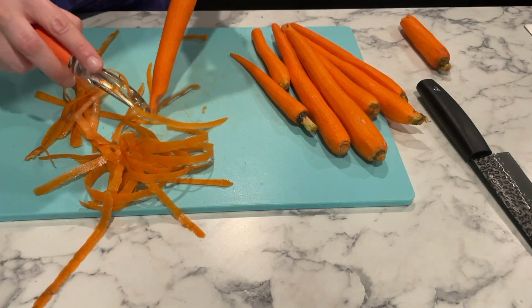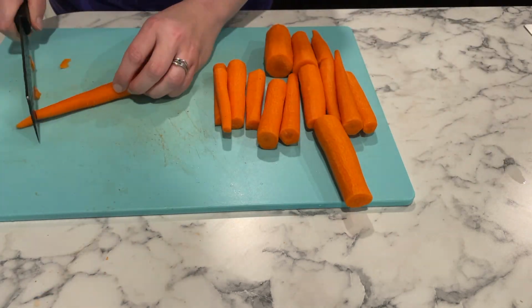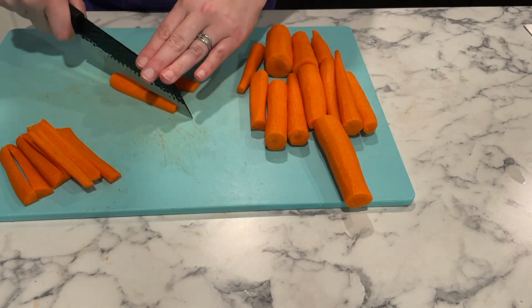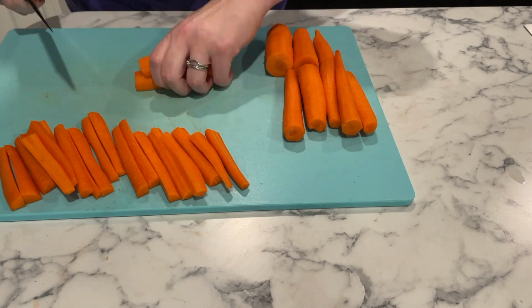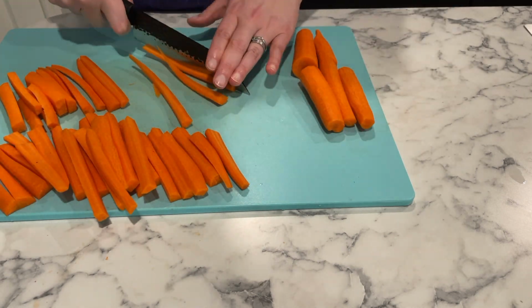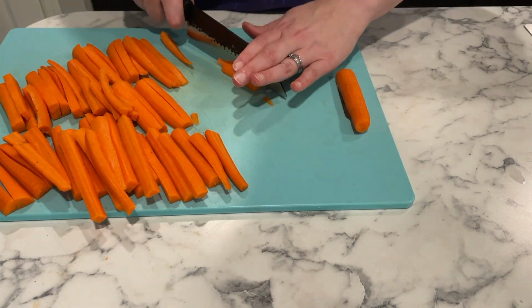We had some leftover carrots from the holidays. So Brandon loves carrot sticks and he likes to take them to snack on when he's at work. So I went ahead and just peeled the remainder of the bag and then chopped those up into carrot sticks so he can just grab those and pack them for his lunch.